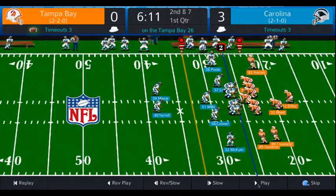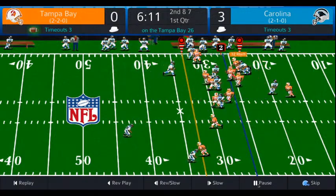And I don't recall Trent Dilfer being so adept at scrambling in '95, but hey, maybe he was. Dilfer comes out in the shotgun with Hawkins and Copeland split out to the bottom of your screen. Harper to the top. Rhett, your lone back in the backfield. Carolina into 4-3. Here's the snap.